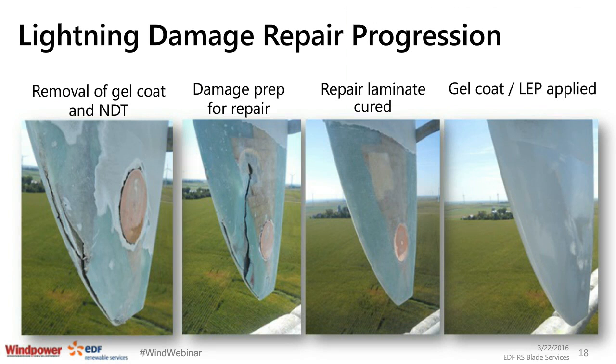So moving along to lightning damage, this is the process of what we do within EDF to do a repair. We always tell the customer, this is what the picture looks like, but the damage will most likely be larger after we remove the gel coat. As you can see in the first picture, we remove the gel coat and do some non-destructive testing, such as a tap test to search for more delamination or debonds.